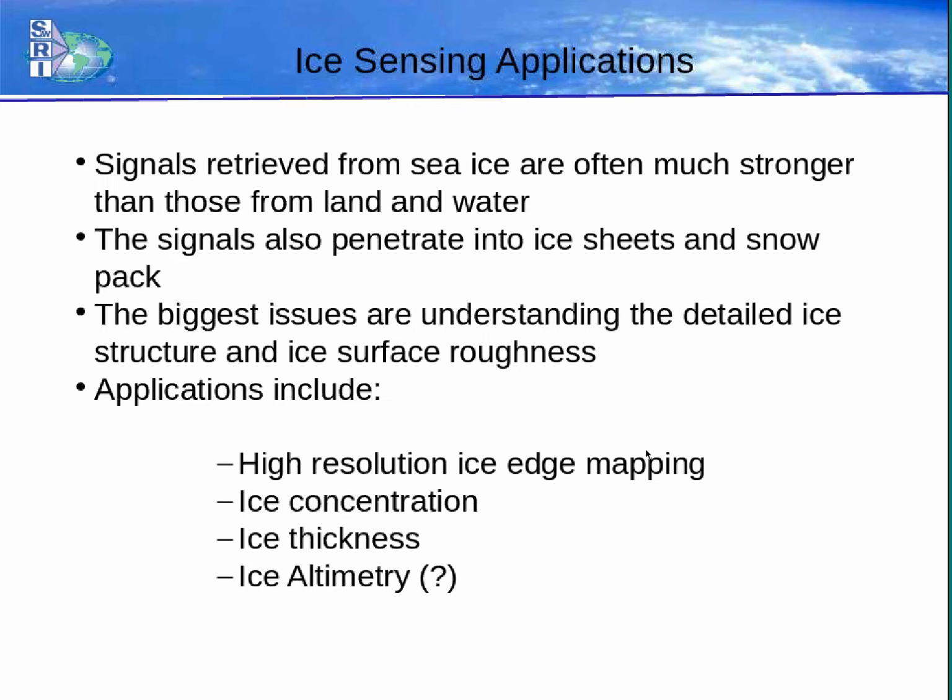If I get a time, I'll show a movie of TechDemoSet at the end that's on YouTube. It's a public domain movie where you can really see the TechDemoSet DDMs go from horseshoe, bang, to almost a coherent reflection right when they hit the ice edge over the Antarctic. So I think that's possibly one application. Ice concentration is something that could be kind of interesting. I did try to do a look at this with the UKDMC data. Ice thickness and ice altimetry are kind of the long shots, but I put them down there anyways.